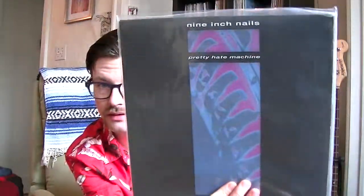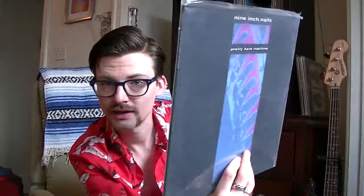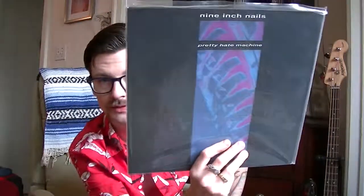And now we're on to another artist here. We got, looks like just a couple minutes, but I'll power through it. Nine Inch Nails, Pretty Hate Machine. This is a reissue of the 1989 first album from Trent Reznor and co. But at this point I believe it was just Trent who was making the sounds and recording them.